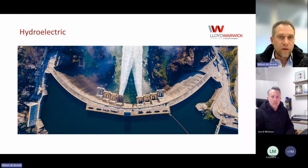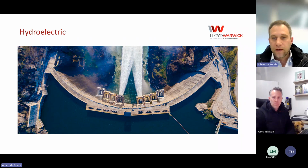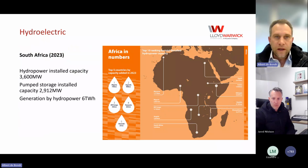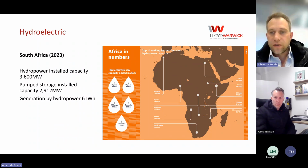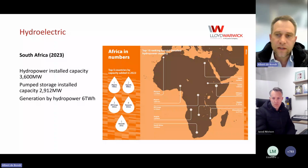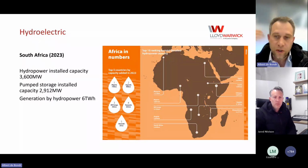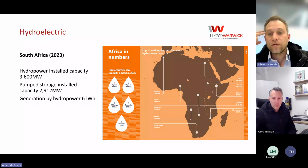This is an overview of Cahora Bassa Dam in Mozambique. I had the privilege of adjusting a claim there in 2017. Details, obviously, I can't share, but it's a phenomenal facility. If you just look at hydro in Africa, there are a number of hydro facilities across the continent. And when I say Africa, because I think Jared and them intend to work into Africa, we certainly serve sub-Saharan Africa from a renewables claims perspective.